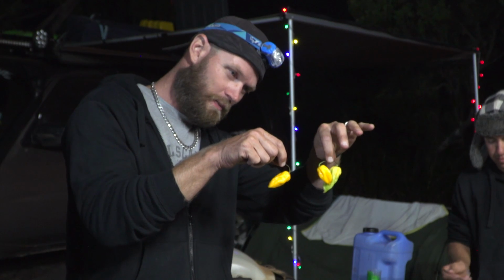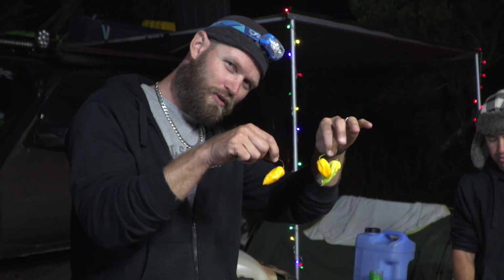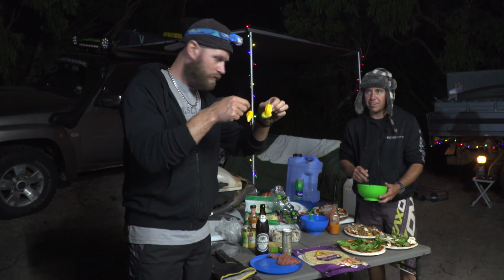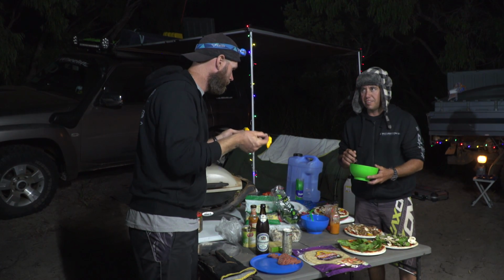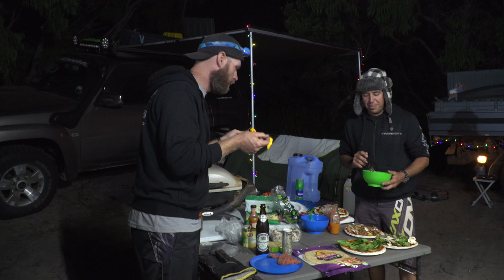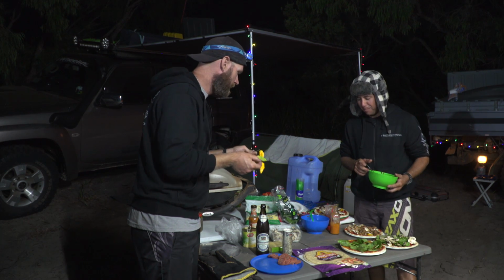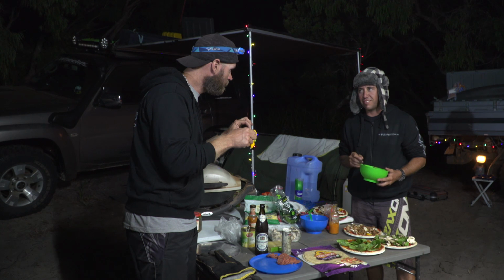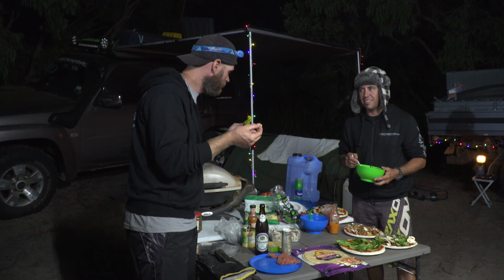Trinidad Scorpions. I think we're going to be paying for this in the morning. What are these going on? Not all of them, there's one of them, okay? Hang on, are we putting all three of them on one? No, maybe just two. Which one were we going to cut up and eat? Two ripe ones.